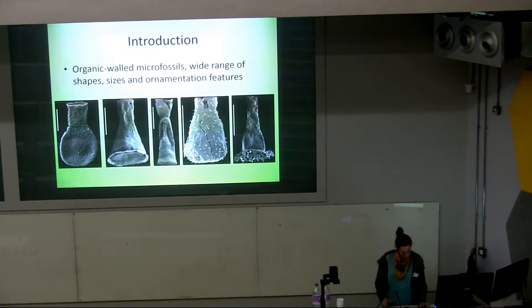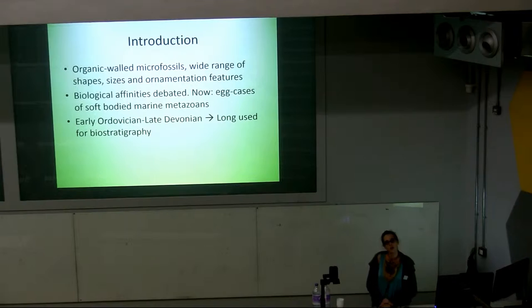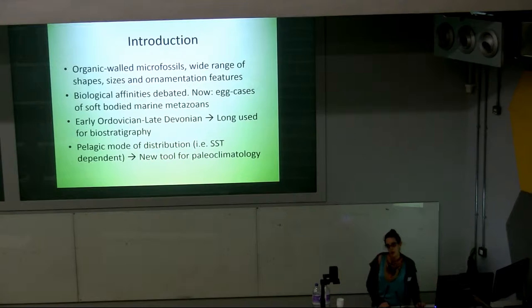Their biological affinity has been long debated, but now we kind of agree that they should be egg cases of soft-bodied marine metazoans, although we still don't know who the parent animal was. They have a short range from early Ordovician to late Devonian, which makes them useful for biostratigraphy, and they have long been used to do so. But more recently, we discovered that they should have a pelagic mode of distribution, which makes them now a good tool for paleoclimatology, as their distribution patterns should be dependent on climatic changes.